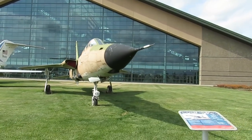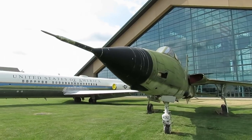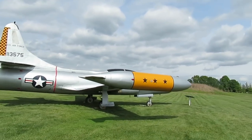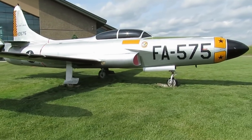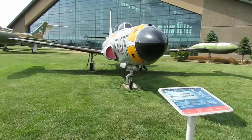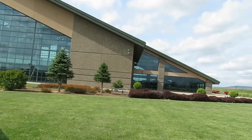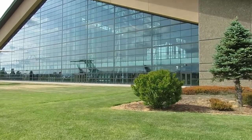They have a serious bird crap problem here. This is a Republic F-105G Thunderchief from 1955, I believe. The number is covered with bird poop, but pretty sure that's when it came out. This is a Lockheed F-94C Starfire from 1949. So I have all of 50 minutes left before they're going to close the doors. I better get busy and get inside here.